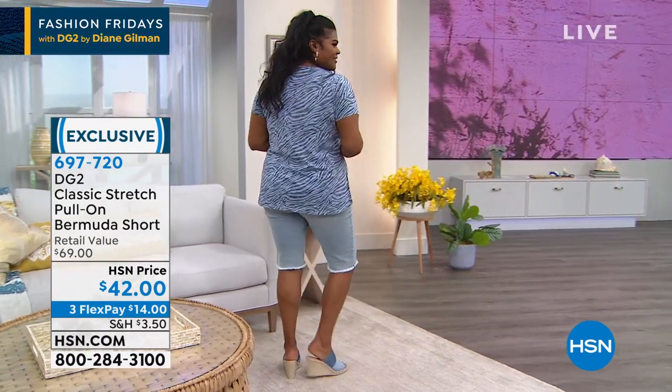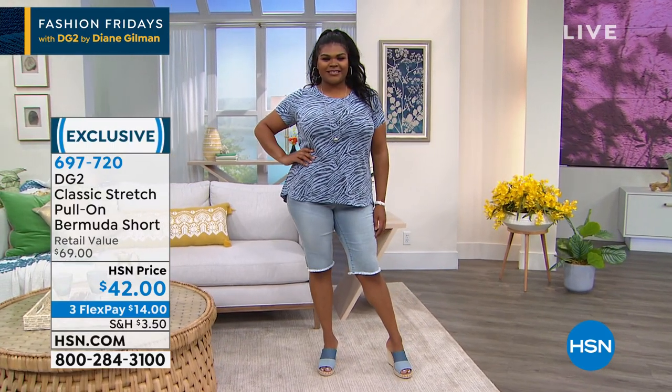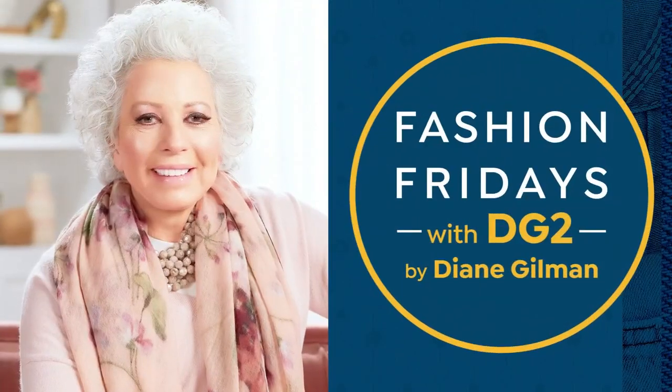Okay, so we're going to move on from that, Miss D, and we're going to talk about a matching summer weight slim jogger pant. So I'm going to go through the colors. This one is fun, girls.